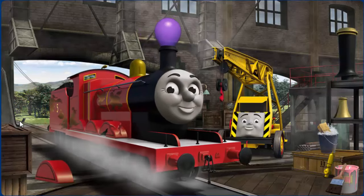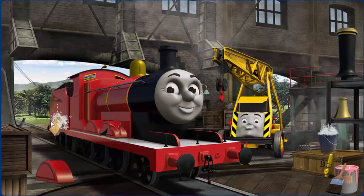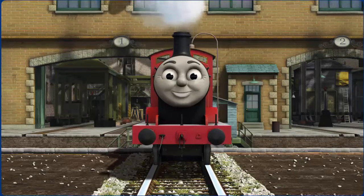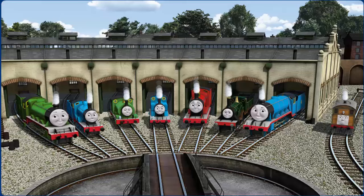James's funnel is topped with a balloon. Great job, but there's still more to do. You fixed it! James is ready to be really useful again. You helped repair James.